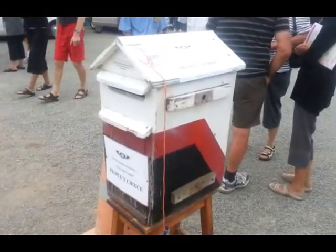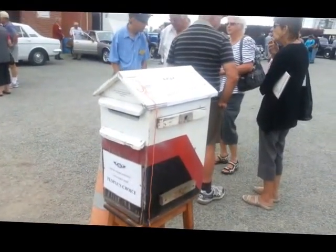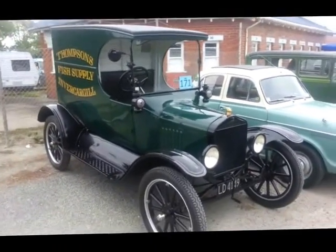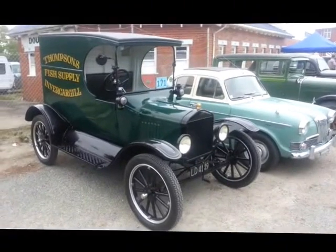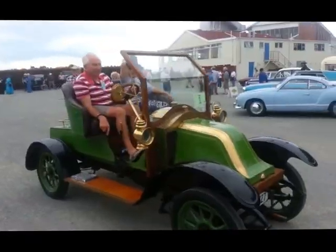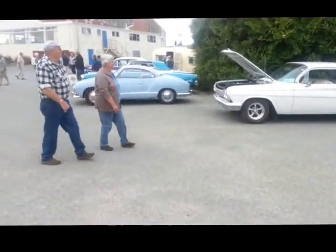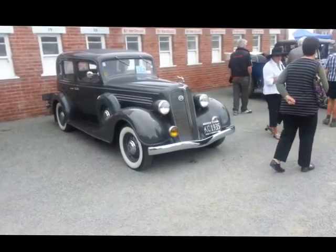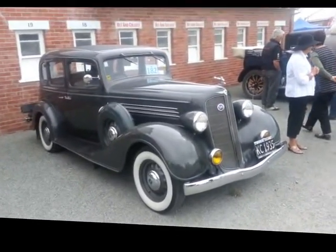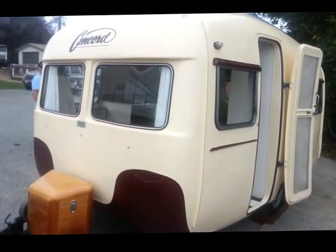This is the people's choice box. This is where you put your ticket in and you vote for your favourite car. Thompson's Fish Supply in Invercargill. Does anyone own the car? What is it, a Ford? Is it a Model T or something? Buick Club of America. The old Buick. Great old car.